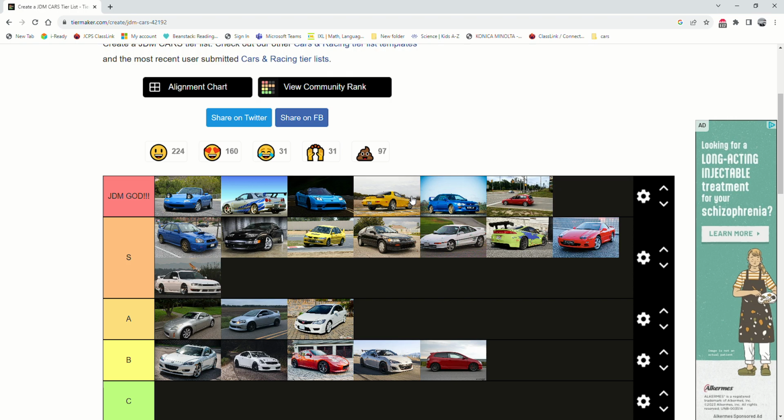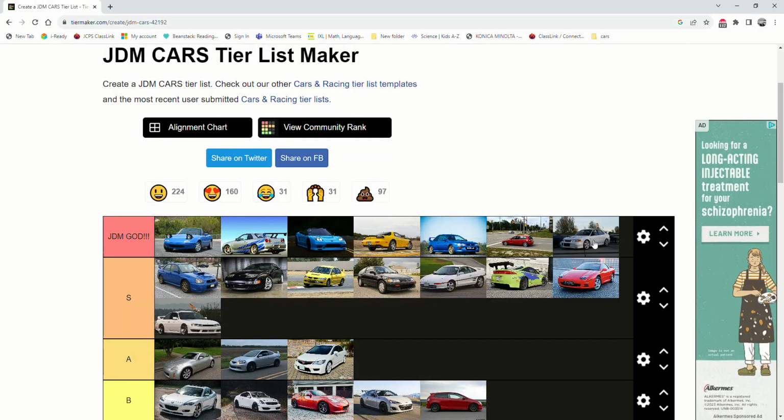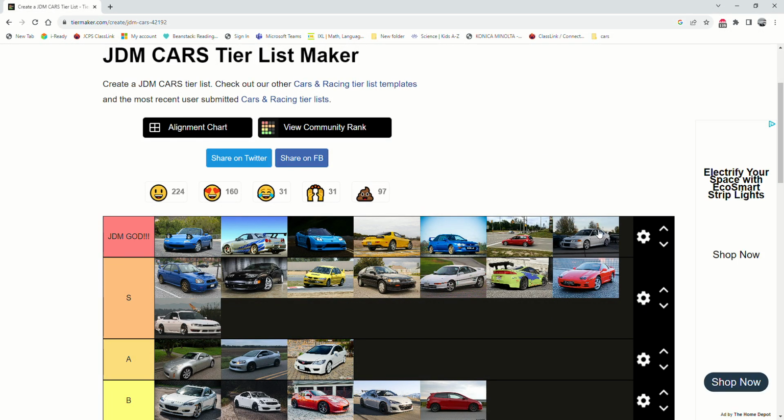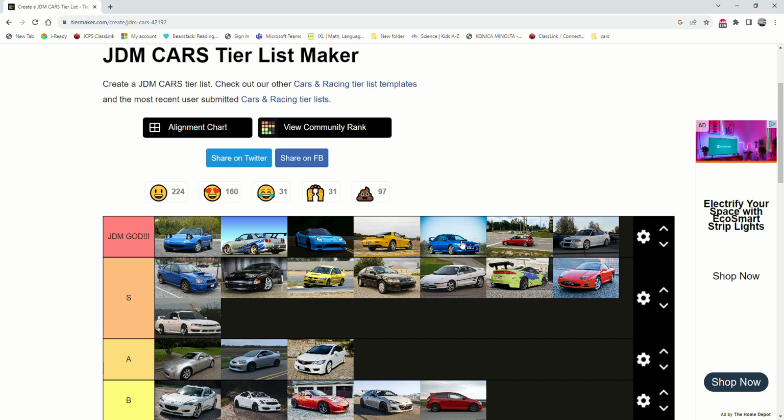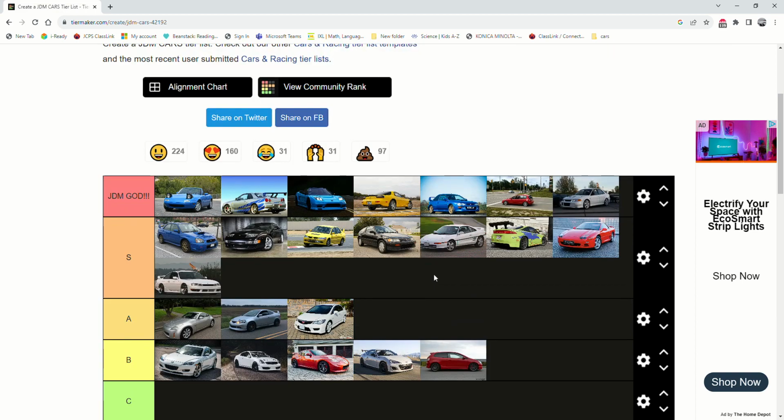But yeah, it's still a JDM god. Anyways, the next car is the Mitsubishi Evo 5. This will be going into JDM God. This is a rally legend, just like the 22B over here. But yeah, basically the same reason why I put the 22B there.